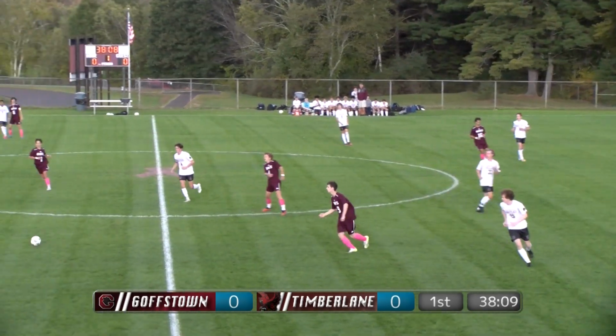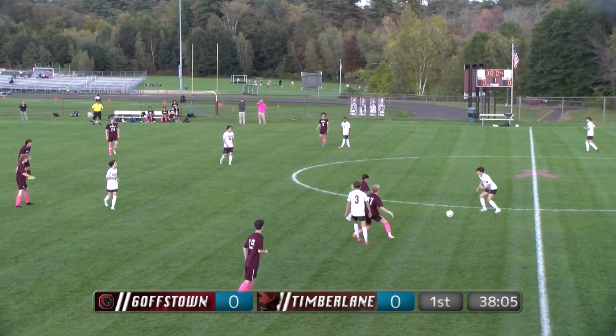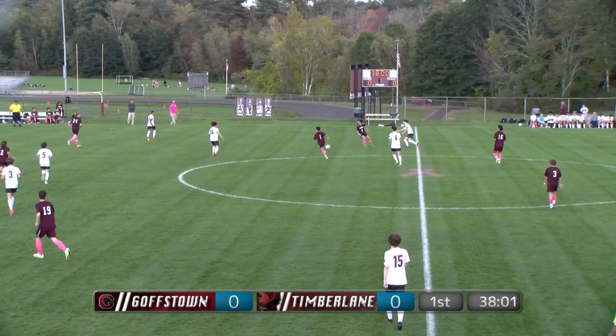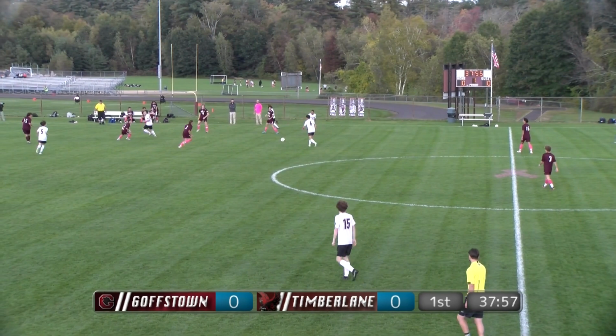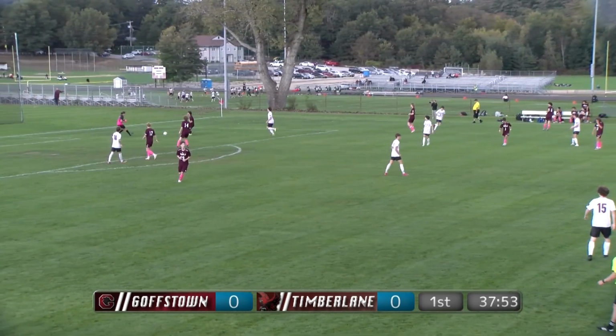This will come to Quinn. Cole turns nicely, shakes off a couple of defenders there. Dylan does a little give and go. Now Brody is going to park it there.